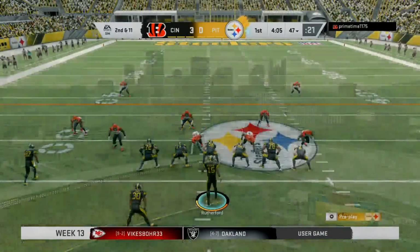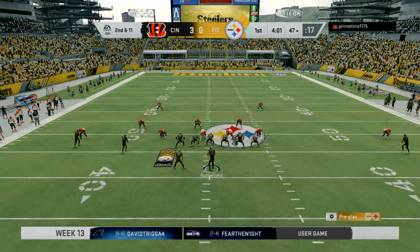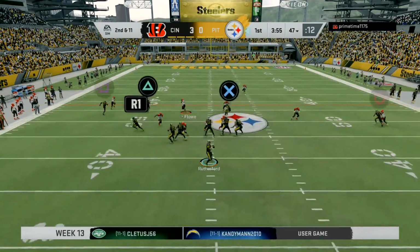47-yard line. Set. Pittsburgh. Let's go, Heavy. Tell me what you got. What you got, Heavy? Give me some. Here we go. Second and 11.